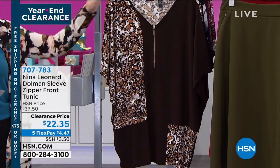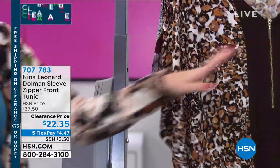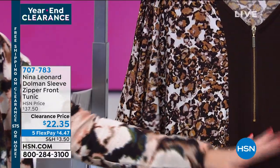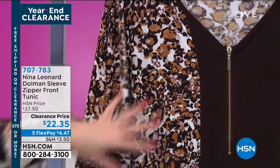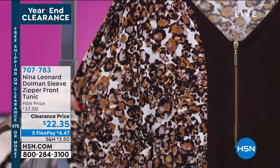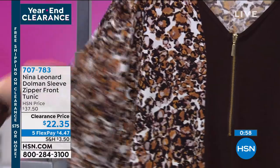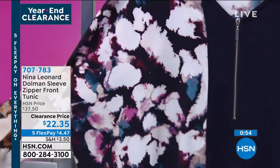We don't have a whole lot of time in this, so I want to go through quickly. This one is going to be the cognac. The cognac is going to have that deep, rich, dark espresso brown with the gold zipper accent, and I would say it's almost like a little animal print inspiration. And I have how many, Kyle? 120 left in this one. $4.47 gets it home. This one's the navy.